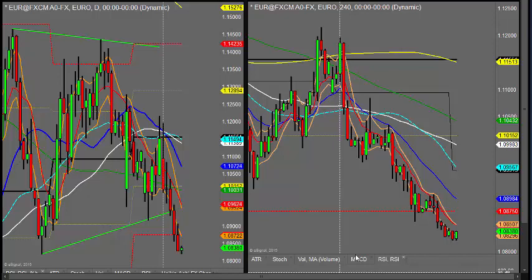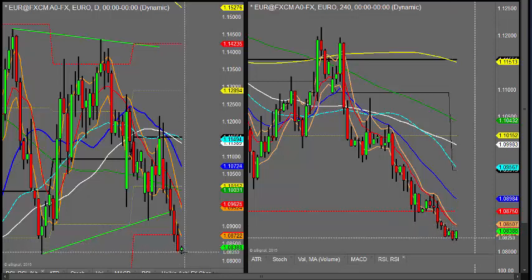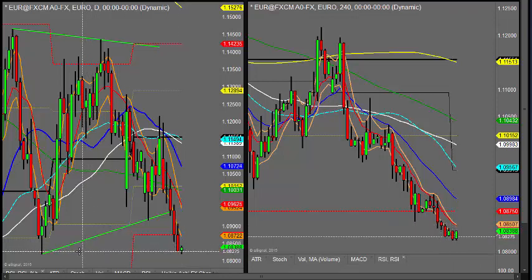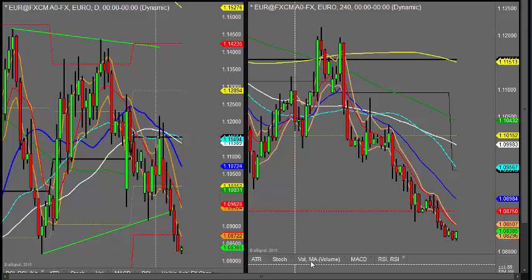So looking at the euro dollar first, on Friday we saw a further sell-off there. We've come down to the support area of the prior lows at the moment, which we're seeing a little bit of a bounce coming off of. We may see a bit more bounce come from there.